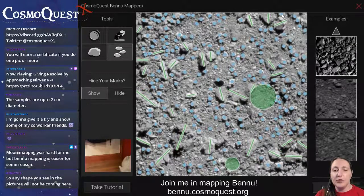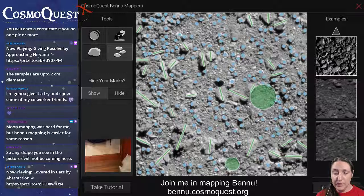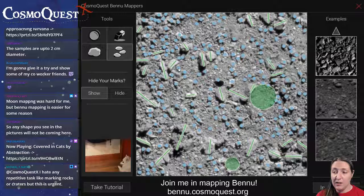Oof. Alright, so the bad news is I have a headache. I'm winding down. This is my last image. I think I'm pretty much done with this image. I'm going to just finish this up and grab a bite to eat.